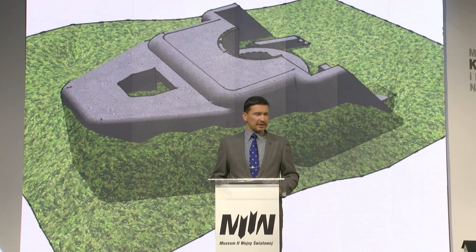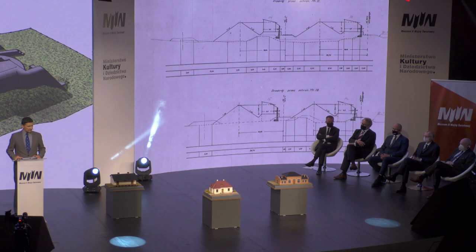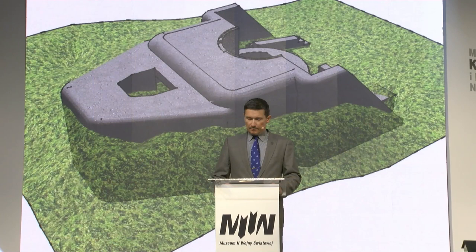And now I'm getting to the actual point. When the Germans undertook their attack on September the 1st, they had 49 soldiers to deploy. At the end of the attack, there were only 13 that could continue fighting. So these are forgotten episodes, and this is something we want to showcase in our new museum.